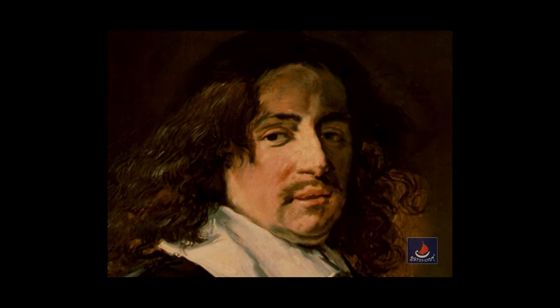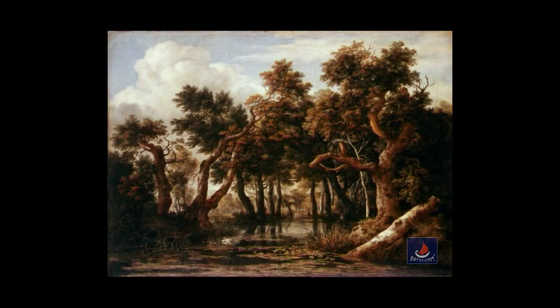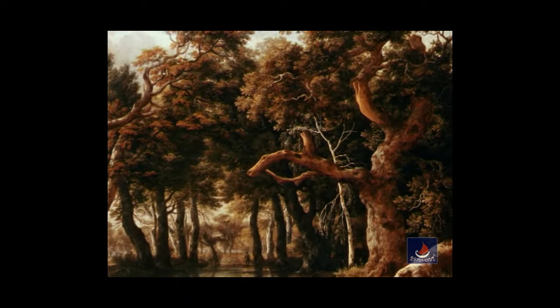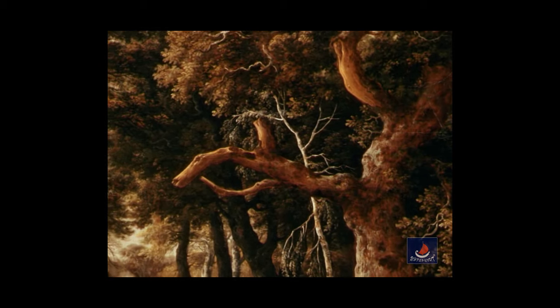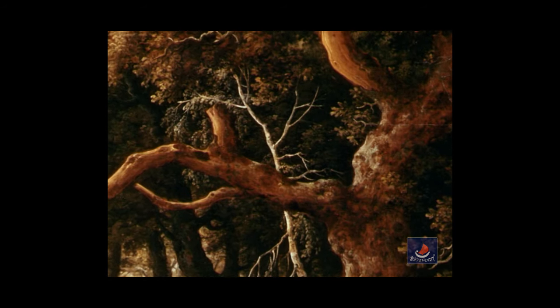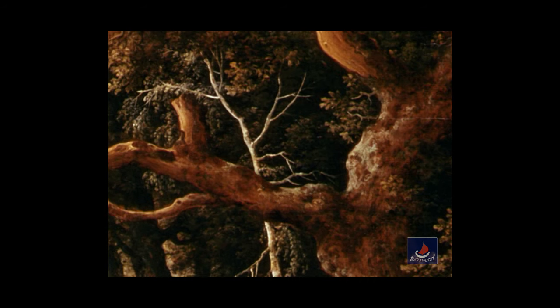We often meet a dead tree in the painting of Jacob Isaacksz van Ruisdael, whom more than a century later, the great German poet Goethe called philosopher and poet. In one of his masterpieces, The Marsh, a broken birch trunk is in the process of slowly but implacably being swamped by a quagmire, symbolizing death.